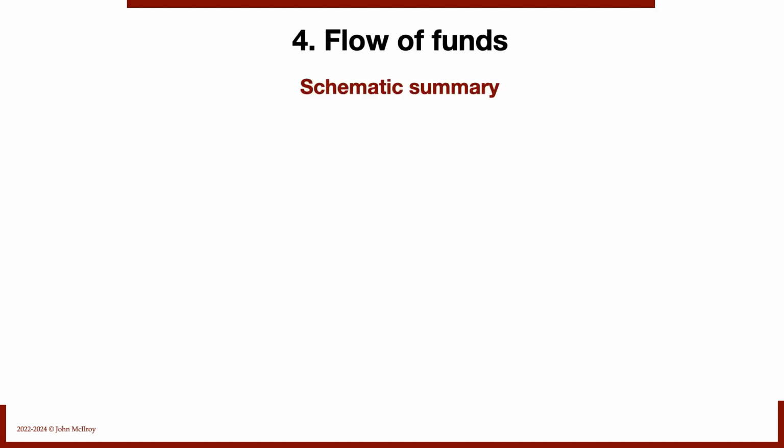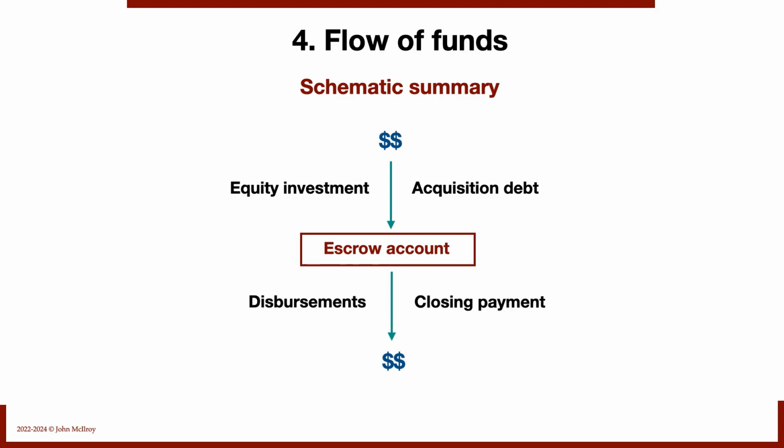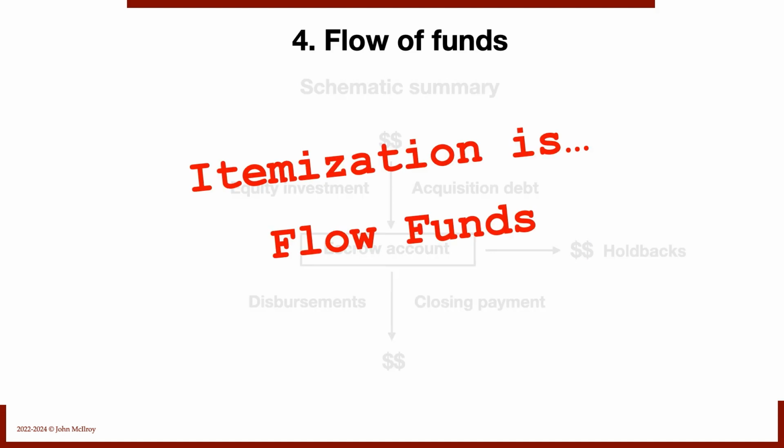So let me take a look at it schematically just to sum it up so you get the whole picture. We have an escrow account. It's important. This isn't stuff you typically have to worry about yourself. You're going to have legal counsel that's going to take care of all this for you. Money is being paid into that escrow account through the equity investment and the acquisition debt. We have disbursements. We just took a look at that. And of course, closing payment going to the seller as well, with the possibility that some of it is being held back. And really, the itemization of that is what we mean by flow of funds.